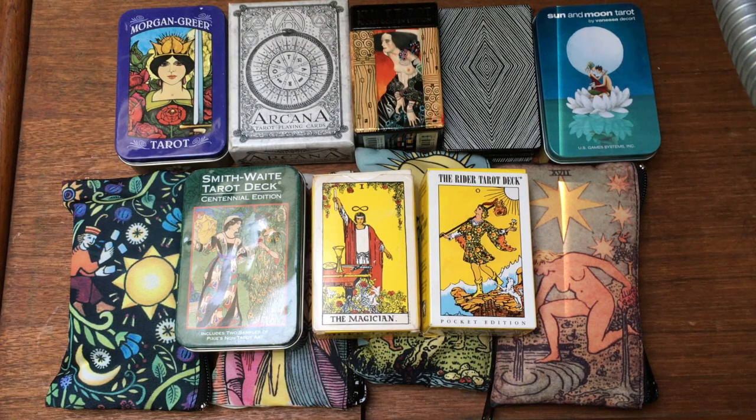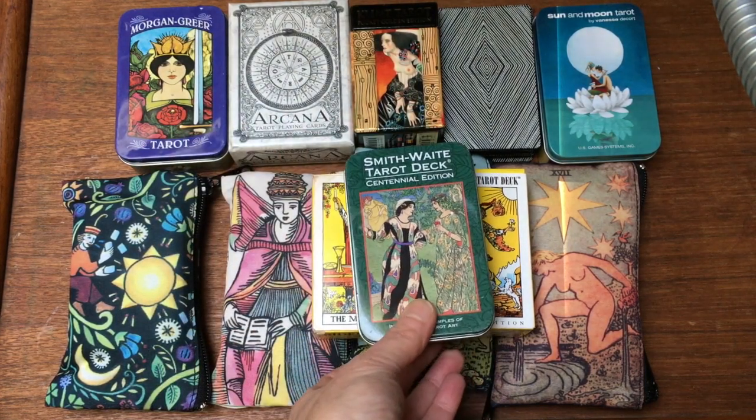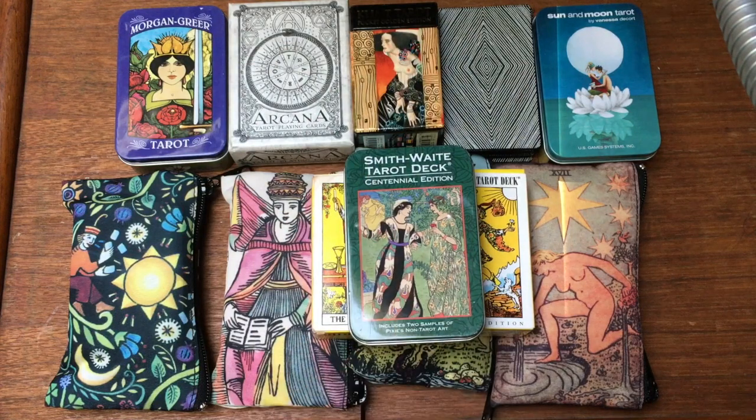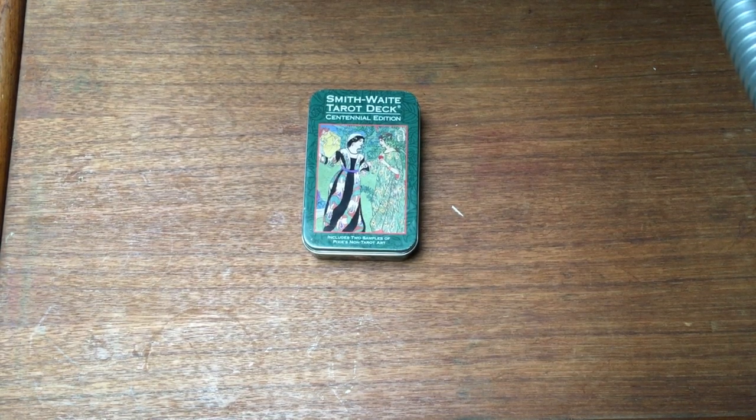So I'm going to go through just a few of my favorite pockets. And I'm going to start with this baby, which was actually the first deck in a tin that I bought. So I'll pause, clear the table, and give a look-see at the Centennial Smith-Waite. So this deck was really my gateway drug into thinking about pocket-sized decks.